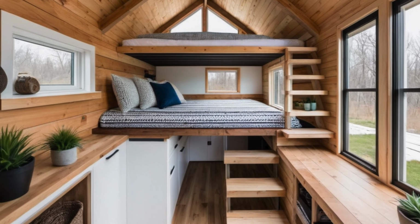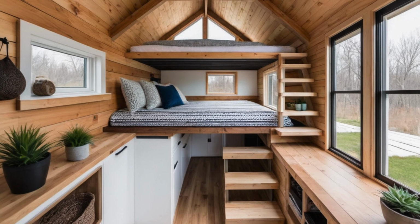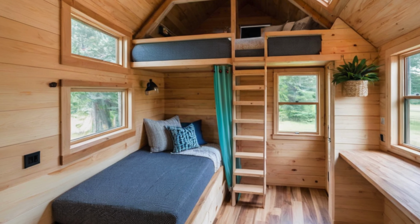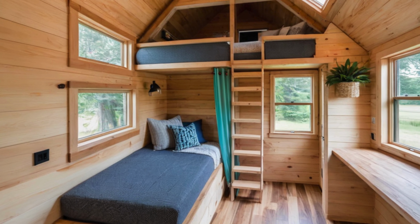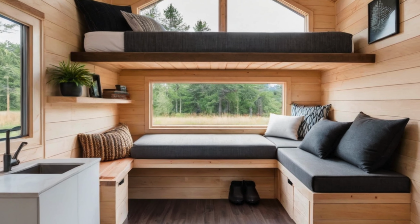Picture this. Soft, muted colors adorn the walls, creating a serene backdrop that instantly soothes the senses. Delicate, flowing curtains frame the windows, allowing just the right amount of natural light to dance into the room.